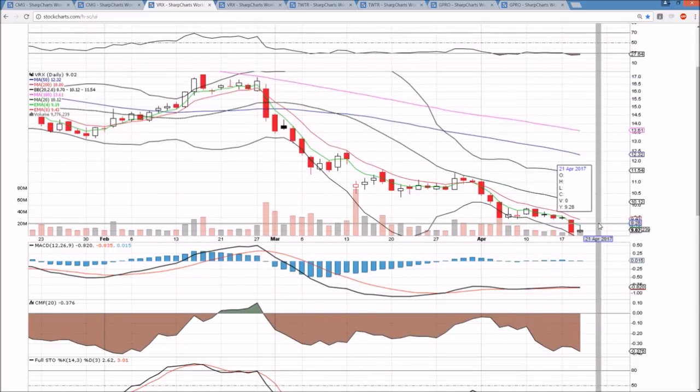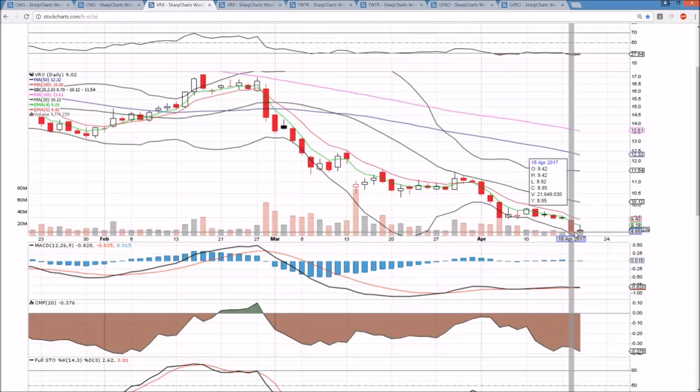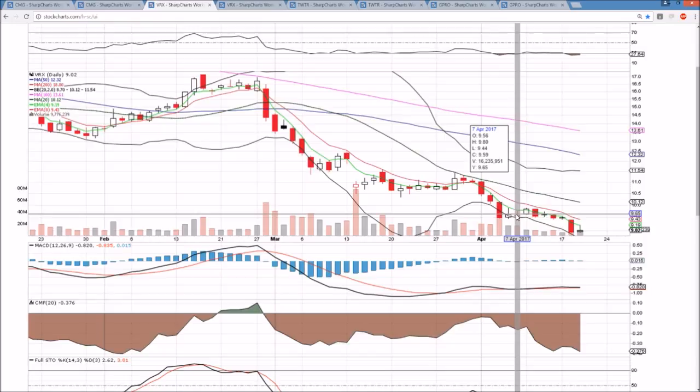VRX bounce attempt, weak, rejection from exponential resistance, upper wick of profit taking. We do have a double bottom at 892. Last time we had a double bottom and it broke, we saw a down 5% day.